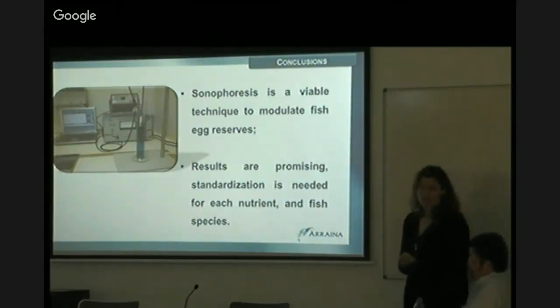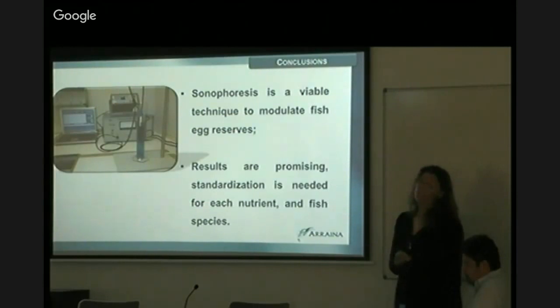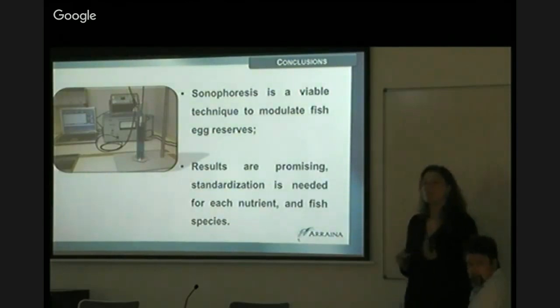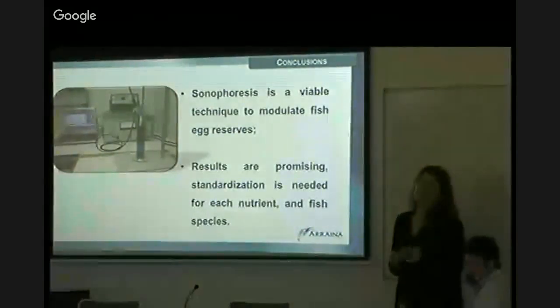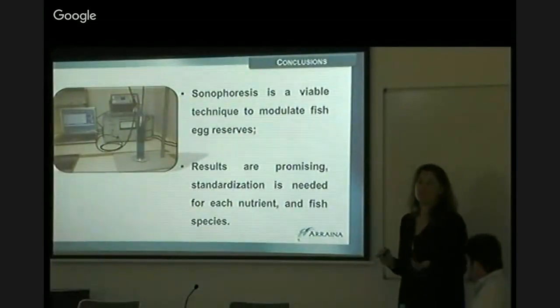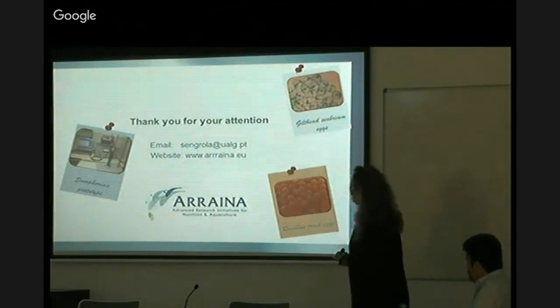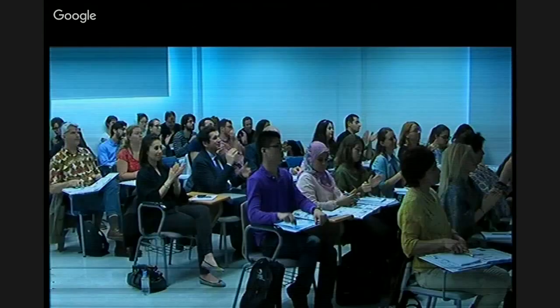But with amino acids, it works quite well. And with some vitamins, we also tested other ones, and we have very nice results. So it's really very dependent on the nutrient and dependent on the species, and we have to make some previous experiments just to see which are the best developmental stages, so as not to kill all the fish, of course. So thank you for your attention.